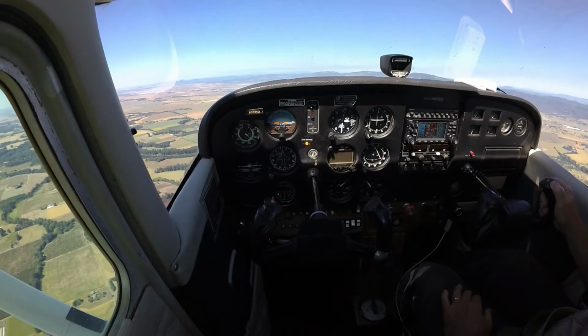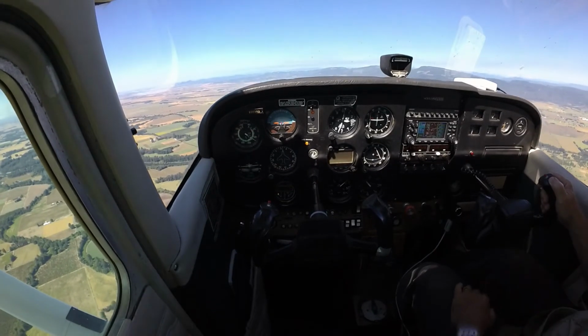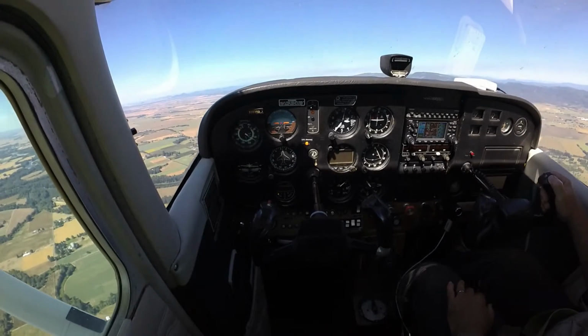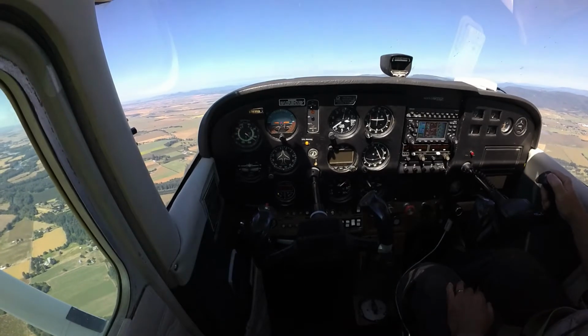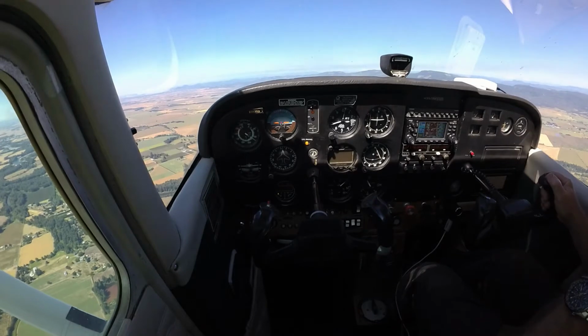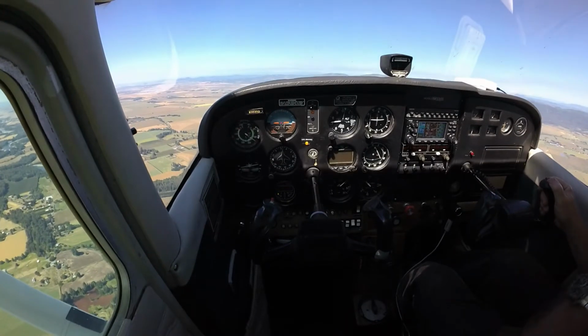So even small changes in pitch in an airplane will create quite a difference in airspeed and climb rate. So we pay very close attention to our pitch. No matter what we're doing, whether we're climbing, descending, turning, we pay very close attention to our pitch.